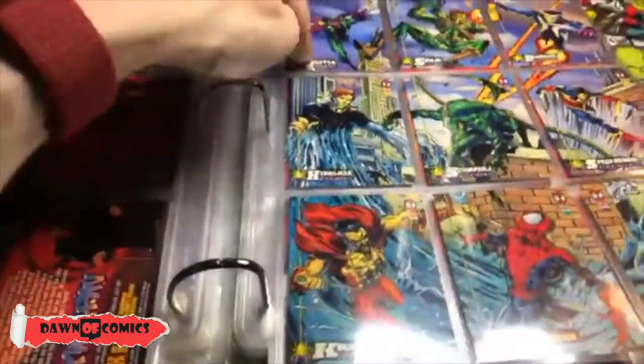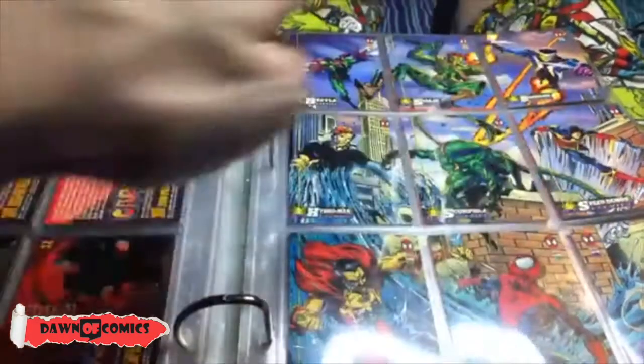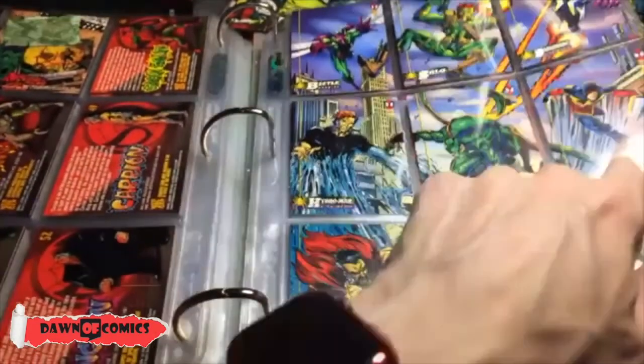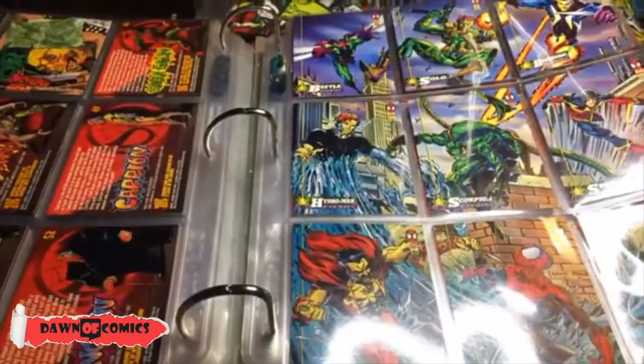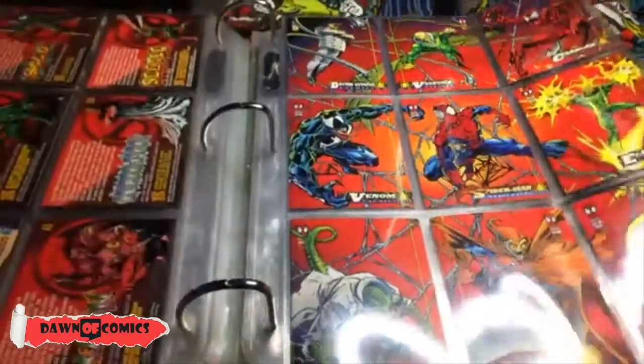More enemies. Beetle, Solo, Boomerang, Hydro-Man, Scorpion, Speed Demon, Kraven, Spider-Man down there, and Chameleon. I don't think I've seen Speed Demon either. I'm pretty sure I watched a whole series of the cartoon, unless these aren't just based on the cartoon.